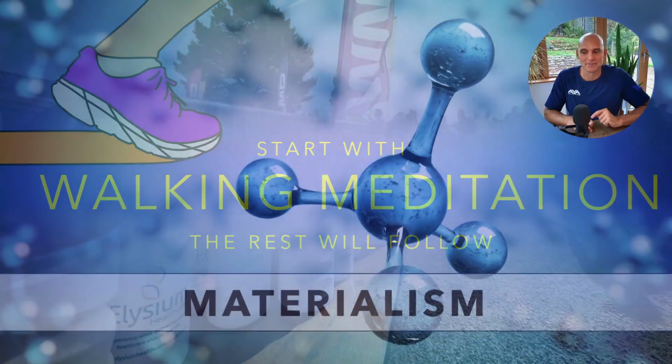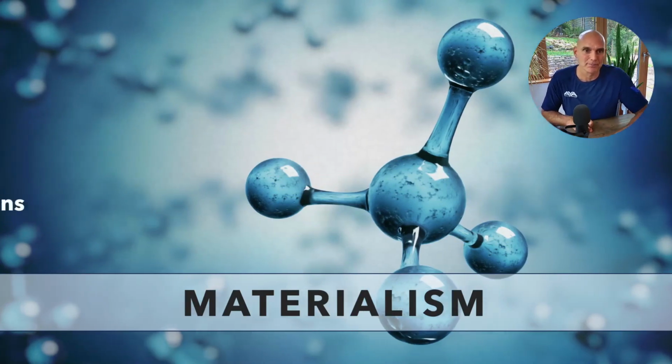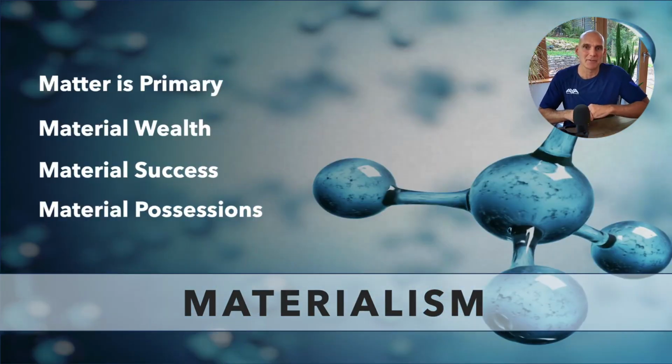So next, let's talk a little bit about the concept of materialism, because we've been talking about the material body layer. Let's just mention materialism, because materialism is the concept or the belief or the ideology that matter is primary. Matter is the most important thing in the universe. Some people may even go further and say matter is the only thing that exists in the universe. But it's the primary focus.